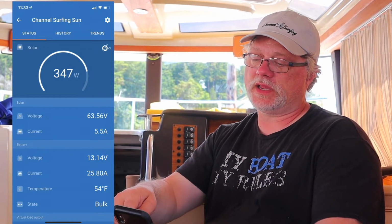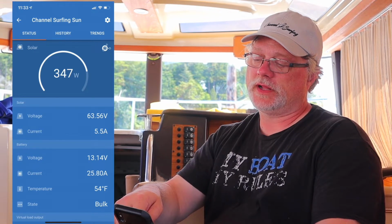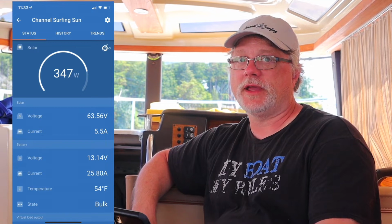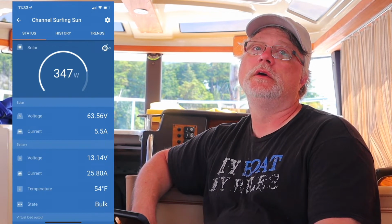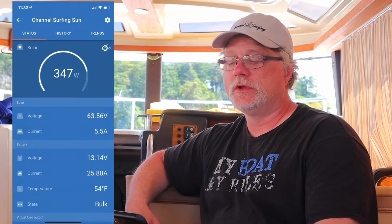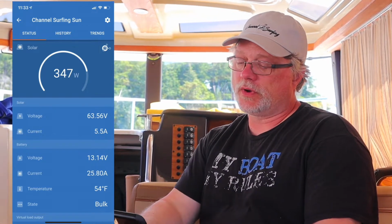So for that same 347 watts, that's 13.14 volts at 25 amps. I'm getting 25 amps from solar to my house bank. The boat came with a 20 amp battery charger, right? That's how effective solar is. Firm believer in solar at this point. It definitely is meeting our needs and makes us energy independent when we're underway and out and about.